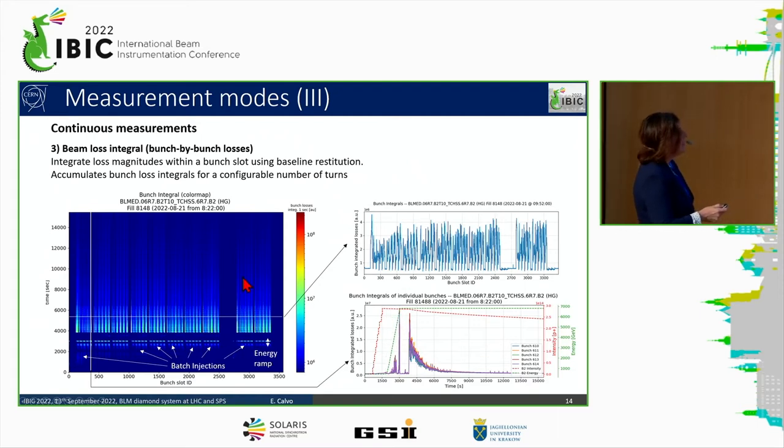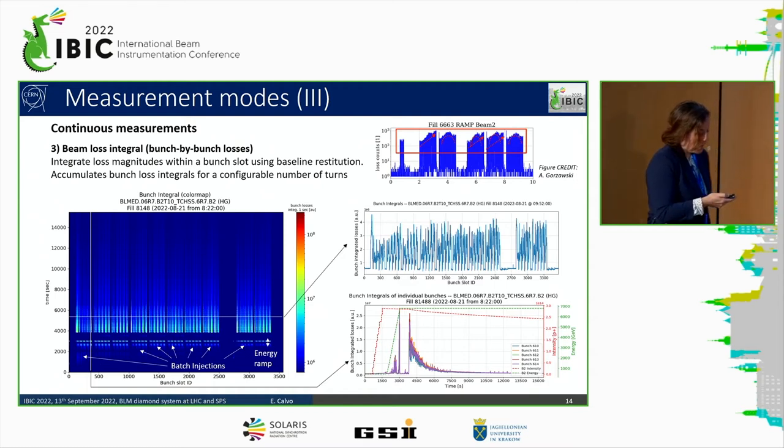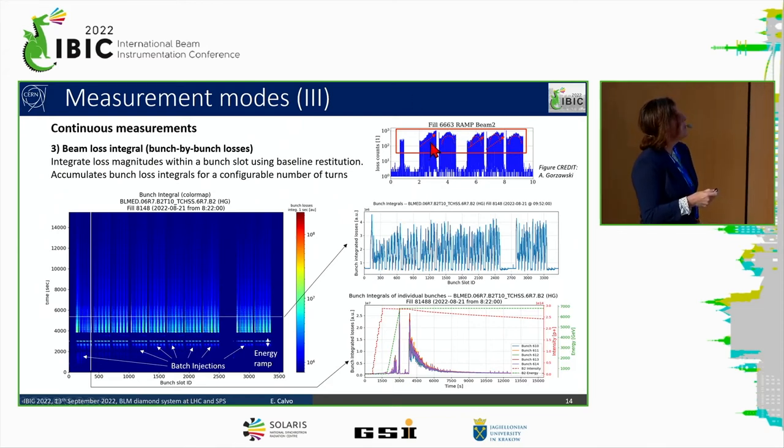Or we can decide in a certain instance to look at the profile, the losses of all the bunches and trains. And this, in fact, is very useful for different users and scientists, because by looking into the pattern of this kind of losses, they can know whether the dominant loss cause is electron cloud effects, like, for instance, when they have a shape like that, or whether it's long-range beam effects.